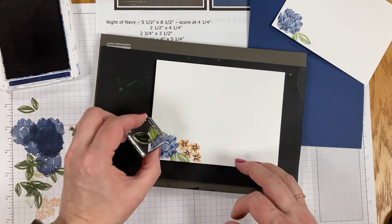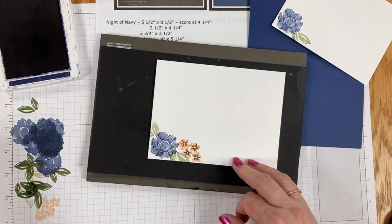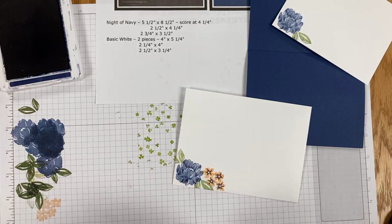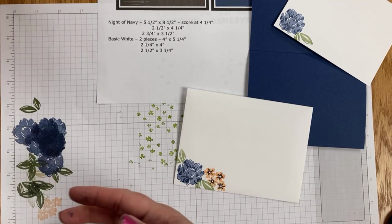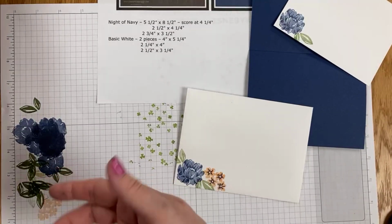Okay. Yay, I'm glad you like that. Well, remember now, this is our card sketch challenge for March. Okay, now I'm done with the stamp pads. Before I put something into it, let's get those closed up.